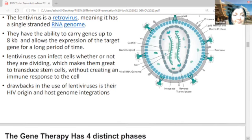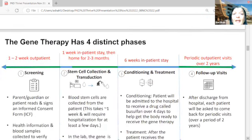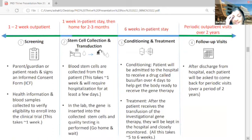Gene therapy has 4 distinct phases, and this is how I describe it to families that I'm talking to about gene therapy. The first is called the screening phase, and the screening phase takes about 1 to 2 weeks. What we do is talk to the families and make sure their organ function is good. We make sure that they actually have the gene that we're trying to fix. And we make sure that they are really eligible to undergo the therapy.